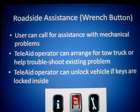The roadside assistance button can be pressed to call for assistance with any kind of mechanical problem. A TeleAid operator can arrange for a tow truck to pick your vehicle up, or help troubleshoot an existing problem with the vehicle. The TeleAid operator can also unlock a vehicle should the keys become locked inside of it.